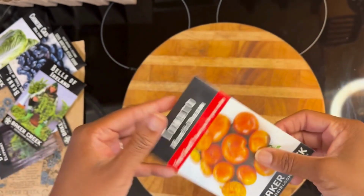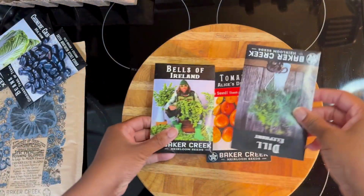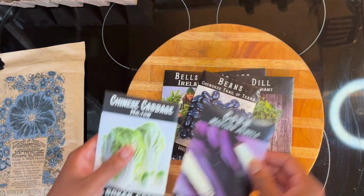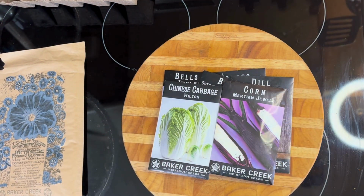So these are my seeds of purchase, the last seed purchase here for the 2026 garden. So hopefully you will be joining me and you will see a lot of these reach maturity. And some of them might not, but you know, that's gardening.